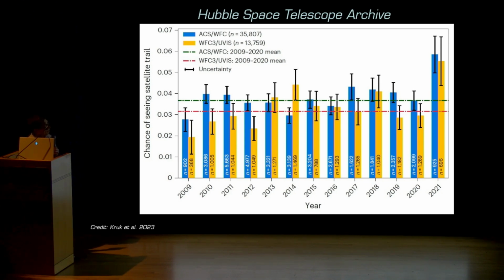This is kind of a complicated plot. What we're seeing is years along the bottom, going all the way to 2021, just a couple years ago. Even 15 years ago, a couple percent of the Hubble Space Telescope observations were contaminated by satellite trails. These numbers correspond to percent, where 1 is equal to 100%. So this is 1%, 2%, 3%, and so forth. As you can see, in more recent years, the percentages have been going up. And as the satellite count increases, we should expect the numbers for 2022 and 2023 to be even higher.